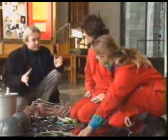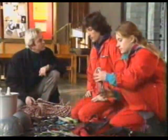So what are you doing then, Chris? We're preparing the equipment. And is this an extremely important part of the job? Oh, it's essential. Without this equipment, we couldn't do the job, and it has to be very well prepared so that we are safe. So what are the names of the different pieces of equipment? This is a jammer, and we use it to clip into the rope and slide up the rope.